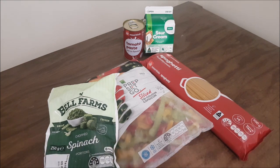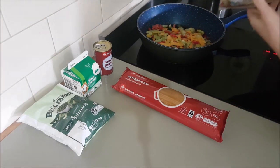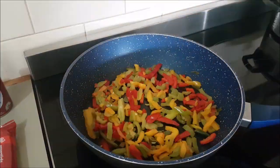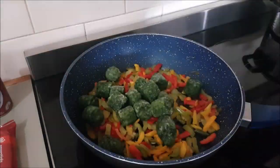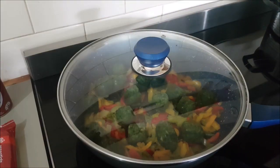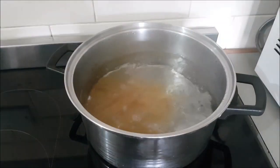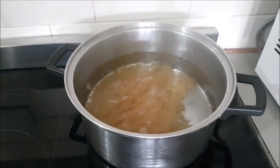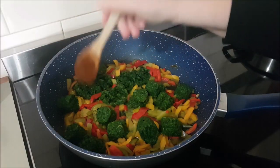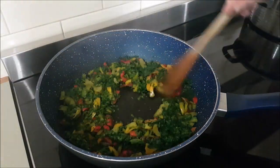They are optional extras. This pasta dish is really quick and easy to pull together. We just want to pan fry our capsicum, and once they've had a couple of minutes, I like to pop in the frozen spinach, pop the lid on, and let those wilt down a little bit. While they are cooking, get the pasta started. Just cook that according to the packet directions. And once our veggies are soft, we're going to start mixing everything together.